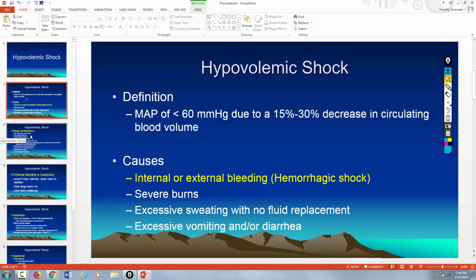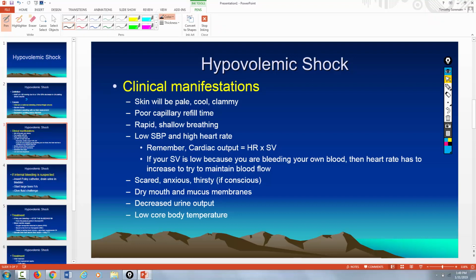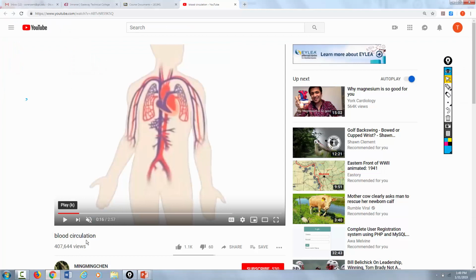So let's look. Now again, I'm going to try to explain these to you. Now watch. You're going to get skin that's going to be pale, cool, and clammy. And the reason for that is when you're losing blood, the body does stuff that makes sense. You have this autonomic nervous system called the sympathetic nervous system. That's the fight or flight. And then you have the hormone of the sympathetic nervous system, our buddy epinephrine.